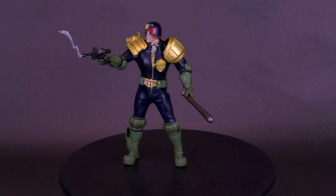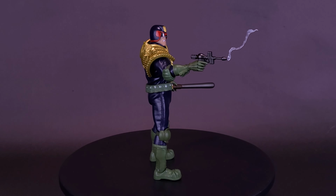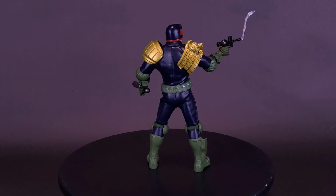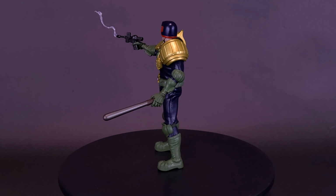Jumping now over to the turntable, his Day Stick in one hand, the Lawgiver Mark I in the other. Judge Dredd not only has the accessories that you see right now, but also a Lawgiver Mark II, some firing effects that can attach onto the nozzles of either one of those guns, a smoke entrail, which is one of by far my favorite things that come packed along with the figure, and the Boing Spray as well.